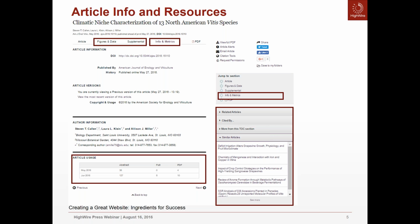Yeah, so as you can see on the slide, the figures and data, the supplemental data, and the usage metrics, that's all across the top. So it's easy to just go from the article to that information per tab. And then in the box at the bottom, where I believe it says article usage, there's a new feature for the readers and authors to see the number of downloads by PDFs and the online views of full article as well as the abstract views.